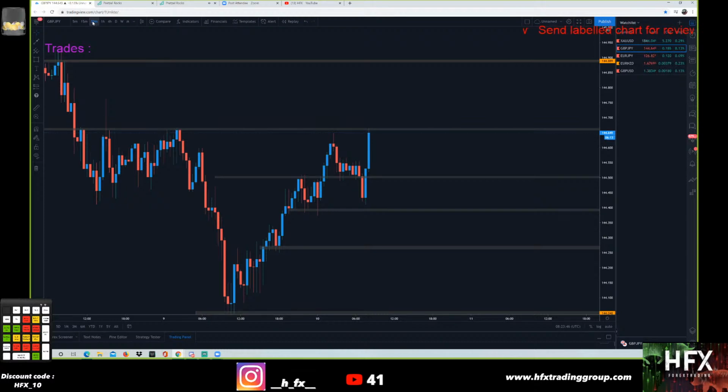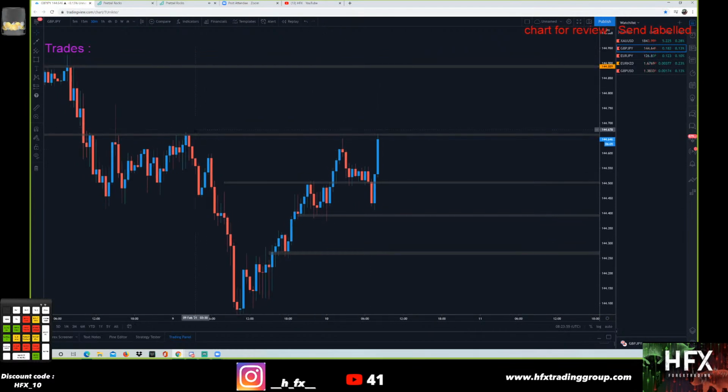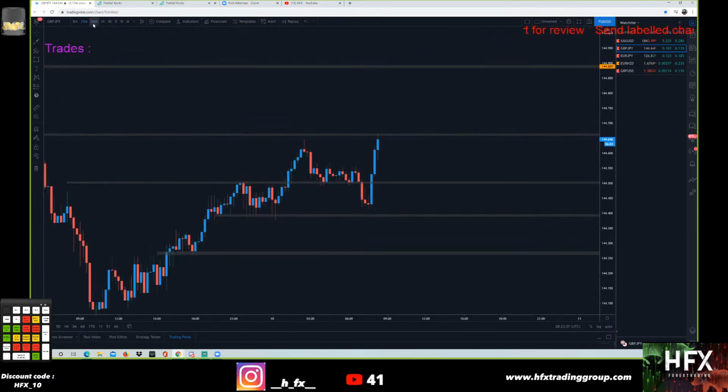Would you wait for an impulsive buy on GJ or wait for a close above 144.60? I don't know. We'll have to wait and see. Probably not an impulsive buy.